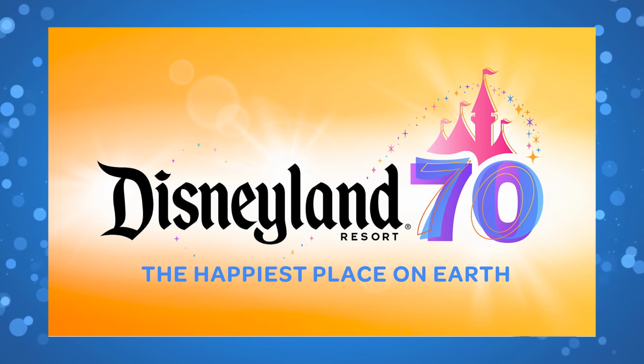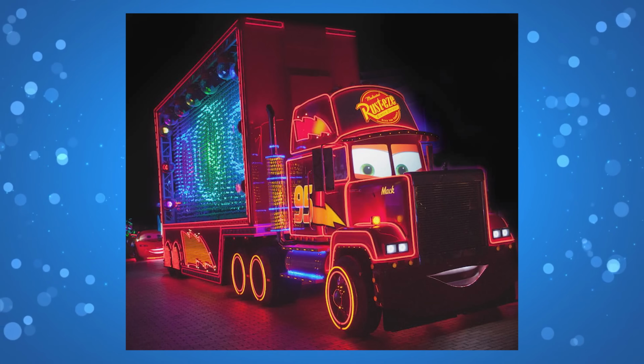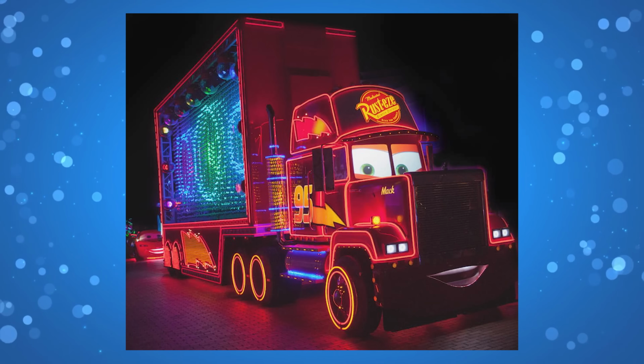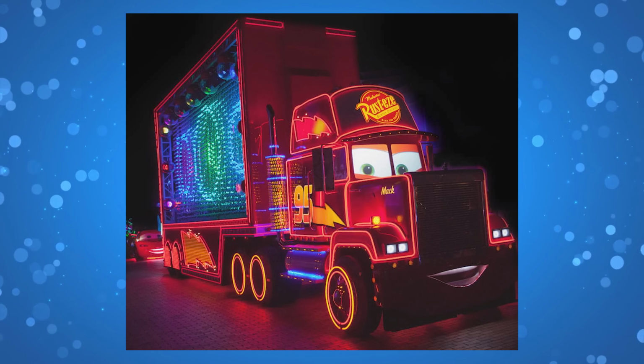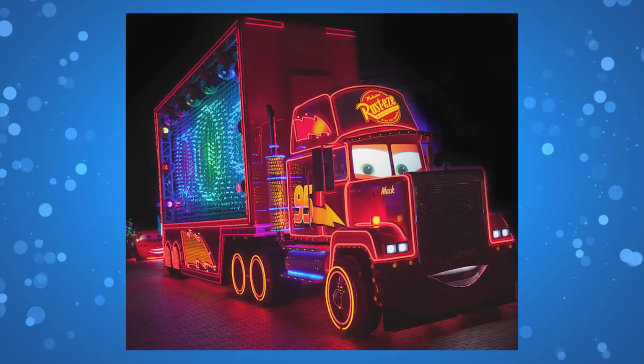But of course, as rumored for, I think, over a year now, Disneyland Park will host the return of the Paint the Night Nighttime Parade. That has not been seen since 2018.